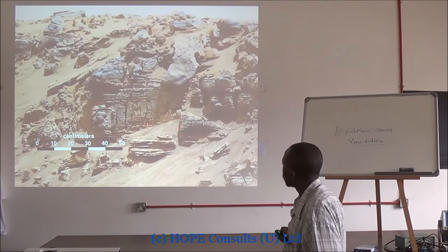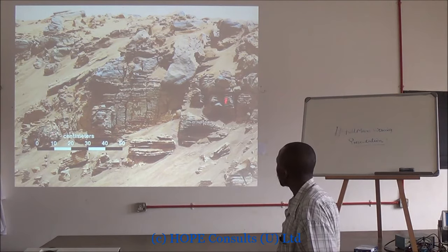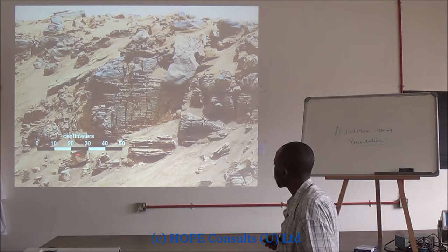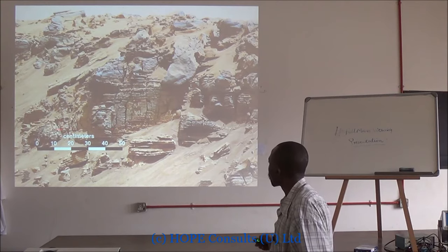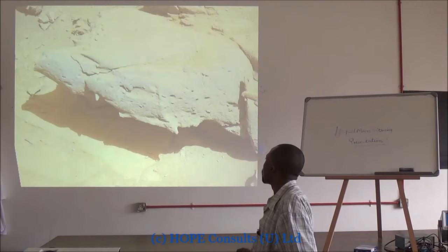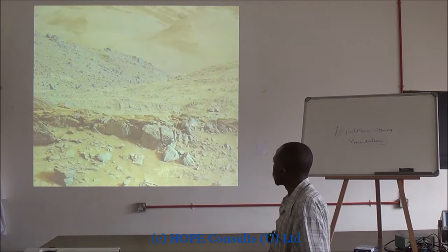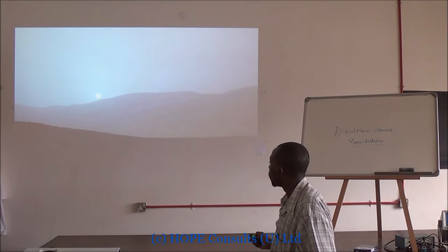I will focus on the rocks. So these are the rocks on Mars, how they look. On a scale of 1 centimeter, this is about half a meter. So this rock is about half a meter. This is a close-up of a given rock on Mars. These are other rocks and a little bit of landscape on Mars. This is sunset on Mars.